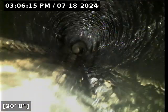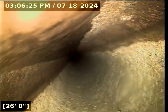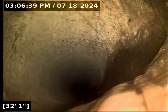Water's running. We're going to zero out here. Off we go. Alright, we're transitioning here from ABS over to what appears to be transite concrete. So you've got some original, at least that's what it appears to be right out of the gate here. Yeah, that's transite. So you've got some original pipe from whatever house used to be here.